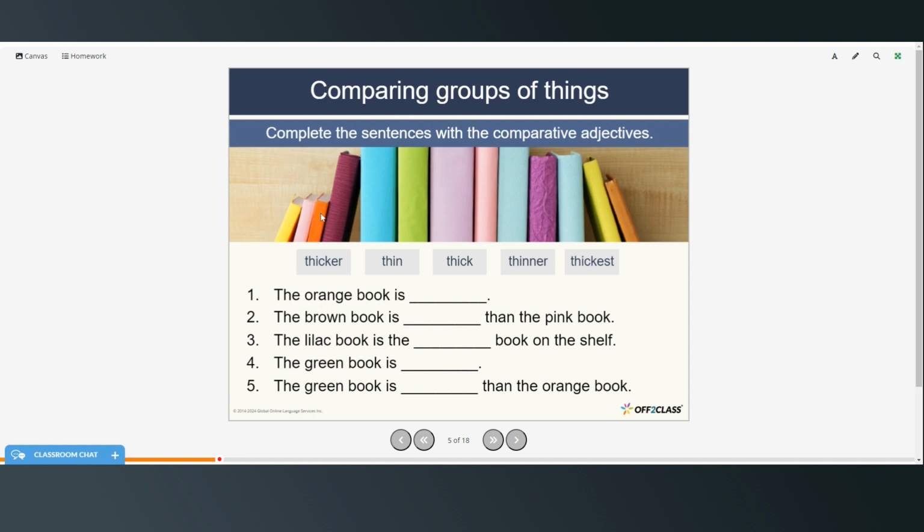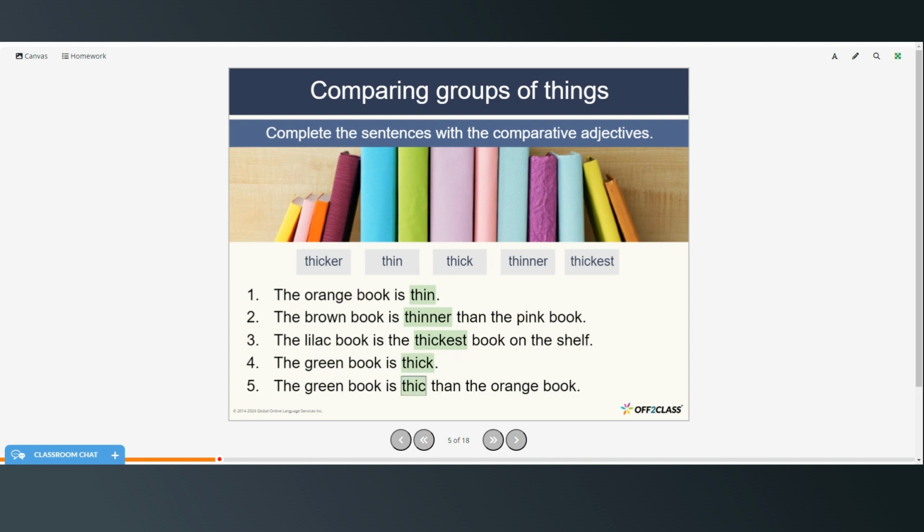All right, so the orange book is thin. The brown book is, we're comparing it to the pink book, so the brown book is thinner than the pink book. The lilac book is the thickest book on the shelf. The green book is thick, and the green book is thicker than the orange book.